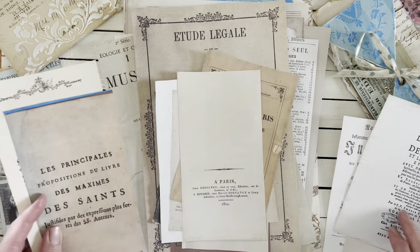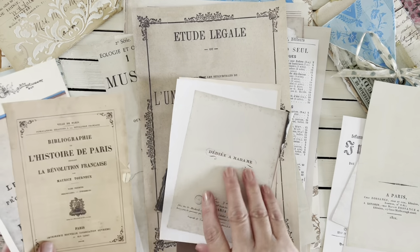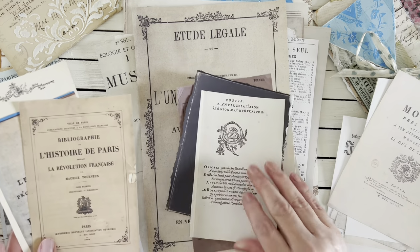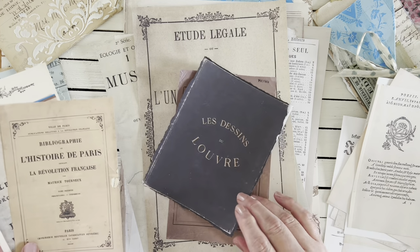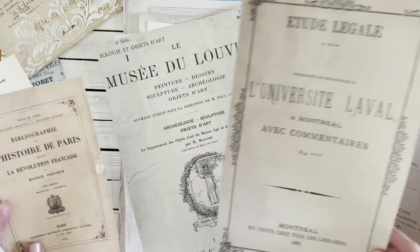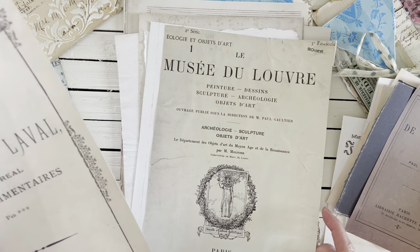So I'm basically flipping through this digital kit that I have in my Etsy shop called Memoire. It has a lot of beautiful book pages, different French documents, some music sheets, different things like that. The typography in this kit is beautiful. I love the different variations of the creams and the browns, and just really love this kit.